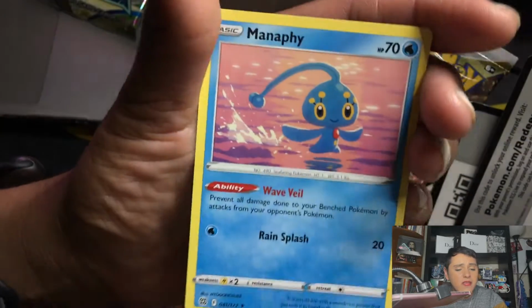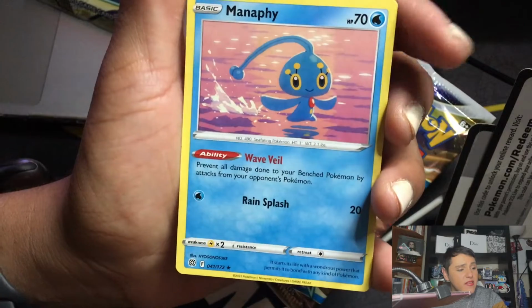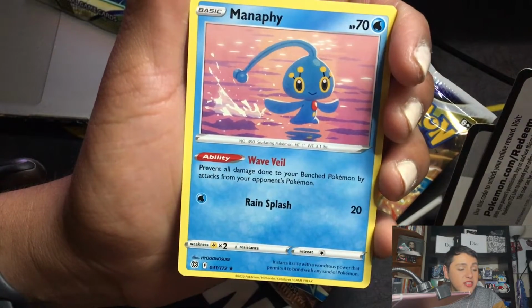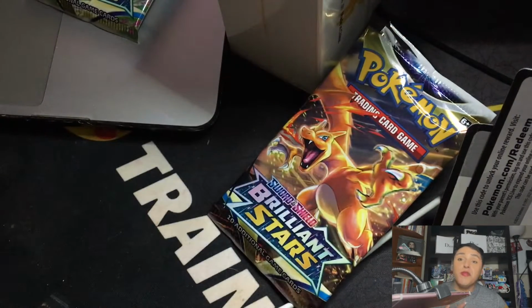And then we have a Manaphy. Oh, look, it's so cute. Rain Splash out of the attack. And it also comes with the Wave Veil, which prevents all damage done to your bench Pokemon by attacks from your opponent's Pokemon. Oh, smart move. And I don't even play Pokemon like that, but that seems like a very smart move.